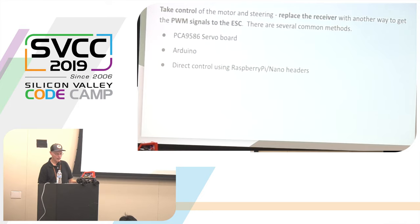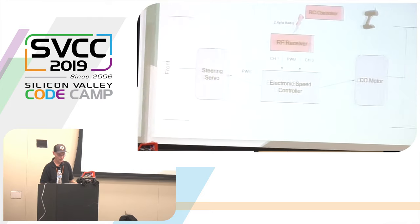There's this PCA. Actually, it's 9685, not 9586. Servo board controller. You could do it with an Arduino if you're used to Arduino, or with a Raspberry Pi, you can directly control it through the headers on the Raspberry Pi, and people have done all of these things. I'm going to talk about using that servo board because it's like $4 and it produces a rock solid square wave signal. It's very easy to use.